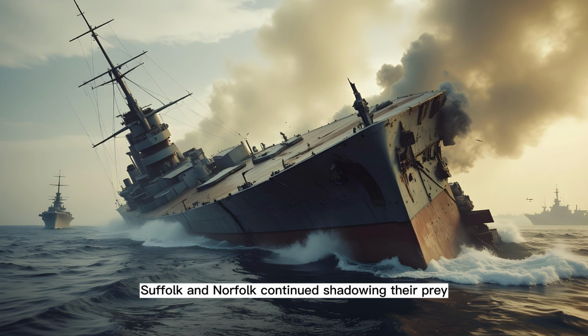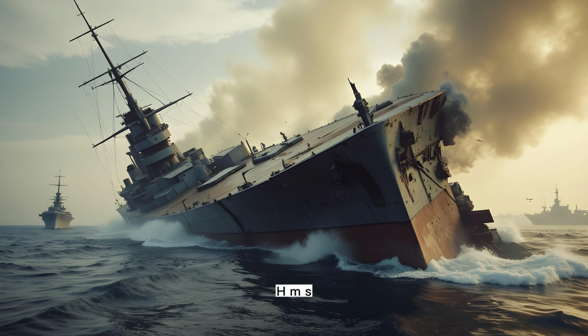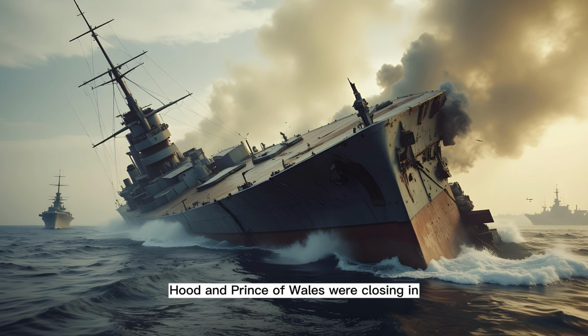Suffolk and Norfolk continued shadowing their prey. HMS Hood and Prince of Wales were closing in, steaming through the night, bent on interception. They would engage at first light on May 24th.